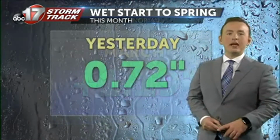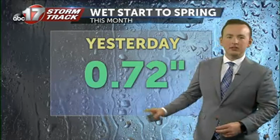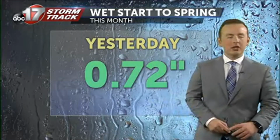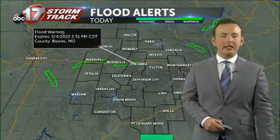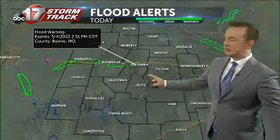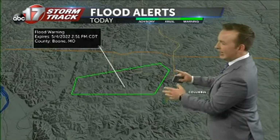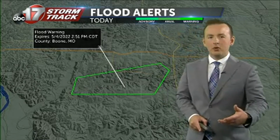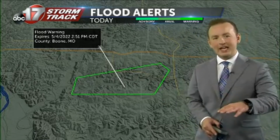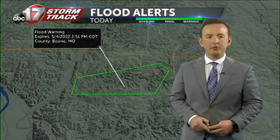But when you add the rain that we recorded yesterday at Columbia Regional, right over 7/10 of an inch, we're starting to see a wet ground out there. And the National Weather Service just recently issued a flood warning for specifically the Hinkson Creek area in Columbia here in central Boone County. We're at minor flood stage there, which is about 16 feet. And according to the National Weather Service, at that stage, the right bank, about 50 feet down from the old Providence Bridge, starts to flood.